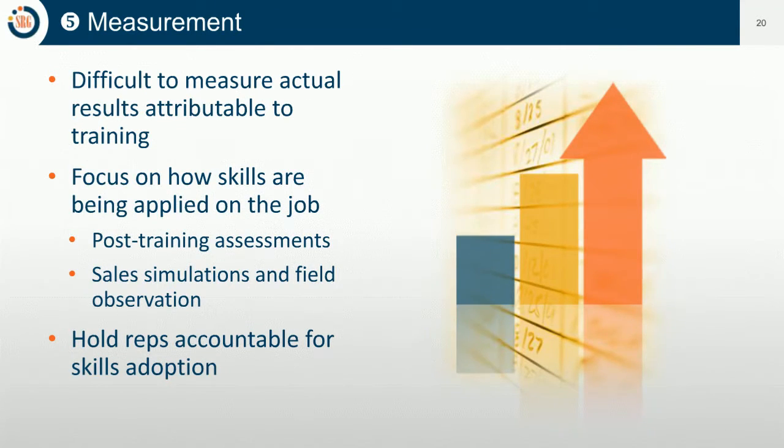So with that, just to recap, we've talked now about 5 key areas. We've talked about motivation, customization, spaced learning, reinforcement, and then reverse engineering so that we can really measure the impact of the overall training program.